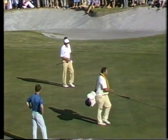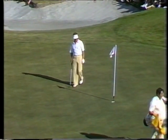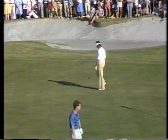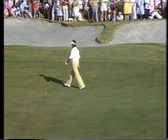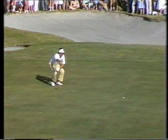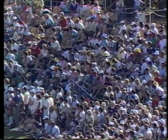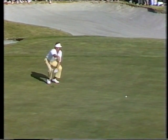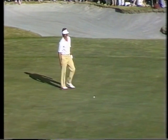So, we'll have to wait another few moments till we see what happens to Watson. Baker Finch, of course, with that beautiful second shot, he's within a couple of metres of the cup. Now Stanton must putt up that famous ridge. So he's got to keep his wits about him here. Played four shots to there. Crowd here very tense as this championship on third day comes to its conclusion.